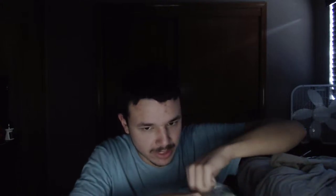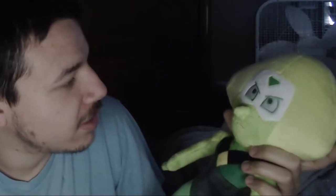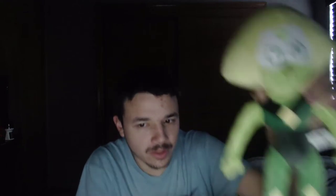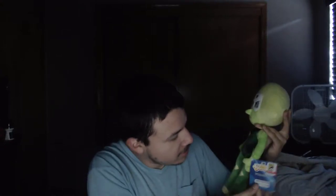Her legs sticking out the packaging. Oh well, you can't necessarily say it's mint in the box if it's not in the box. And you can't even say it's mint in the bag if you haven't sealed it all the way. So, this is a Peridot and... well... She doesn't look very pleased. As you can see, this is her bird to my head. Yeah, looks about the right size.